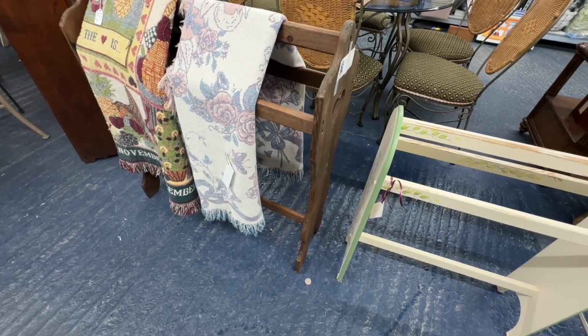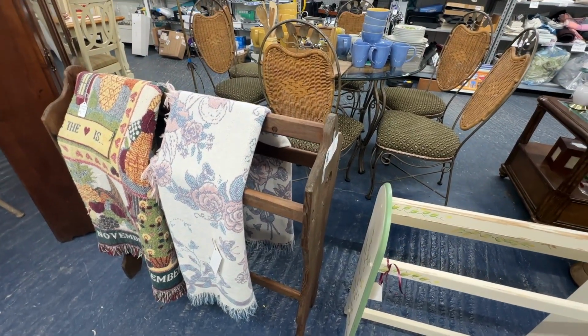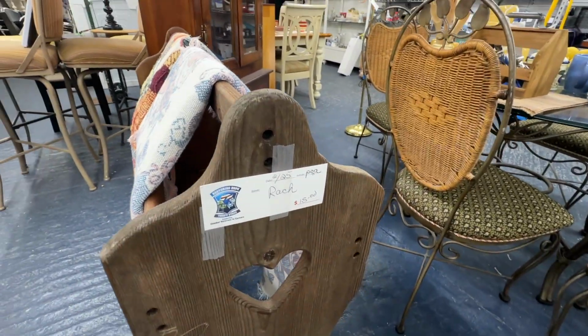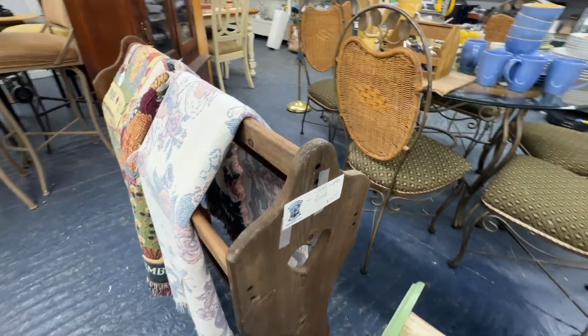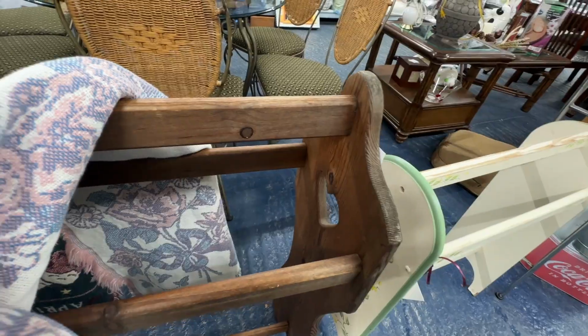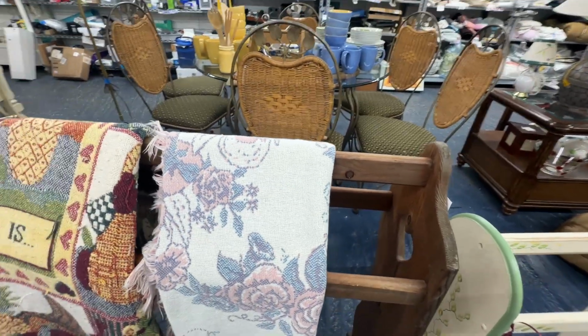This is a great blanket. Oh, what do they call these blanket racks? Let's see what they have to say about it. So $15 for a blanket rack. And this is wood. I think that's really nice. They have a few little throws on it.